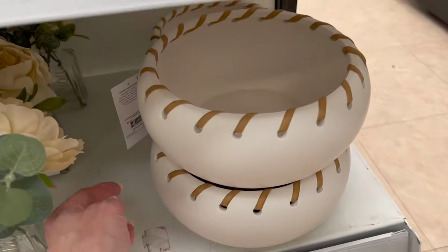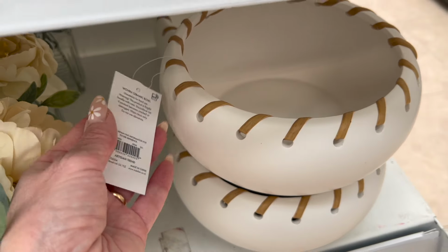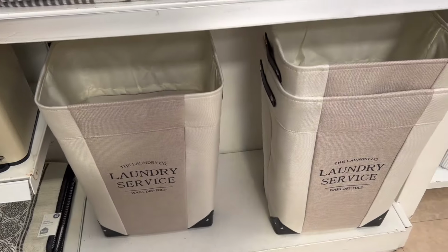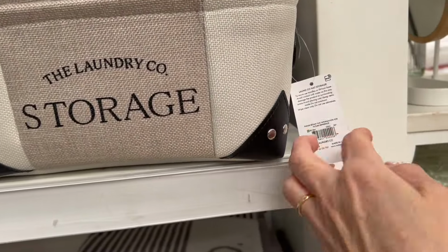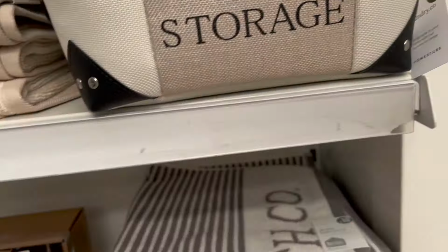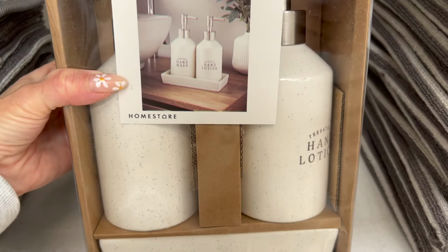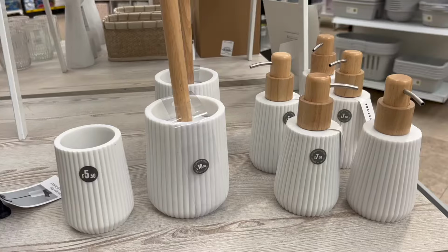This bowl was something a little bit different, looked like it had stitching on the top and it was £12. I really liked that. They had some really nice laundry bins in. I liked this one that said the laundry service on, and they had the matching storage caddies as well, £8 for the storage box. And then these, £15 for the hand lotion and the hand soap, and it came with a little tray as well.